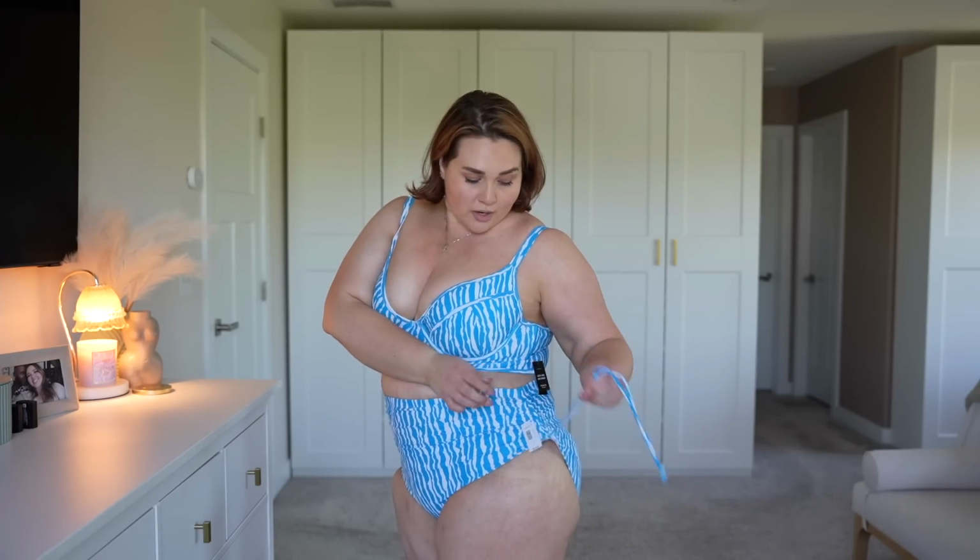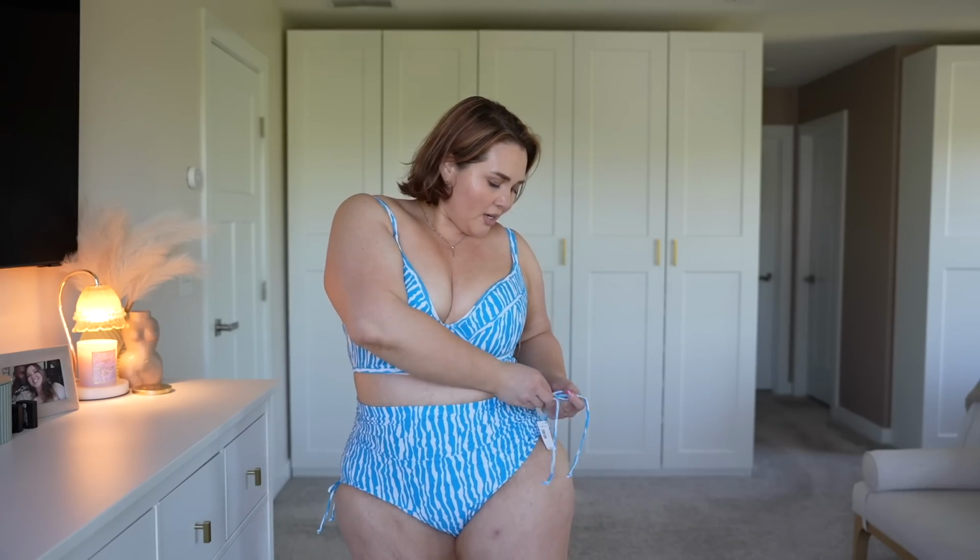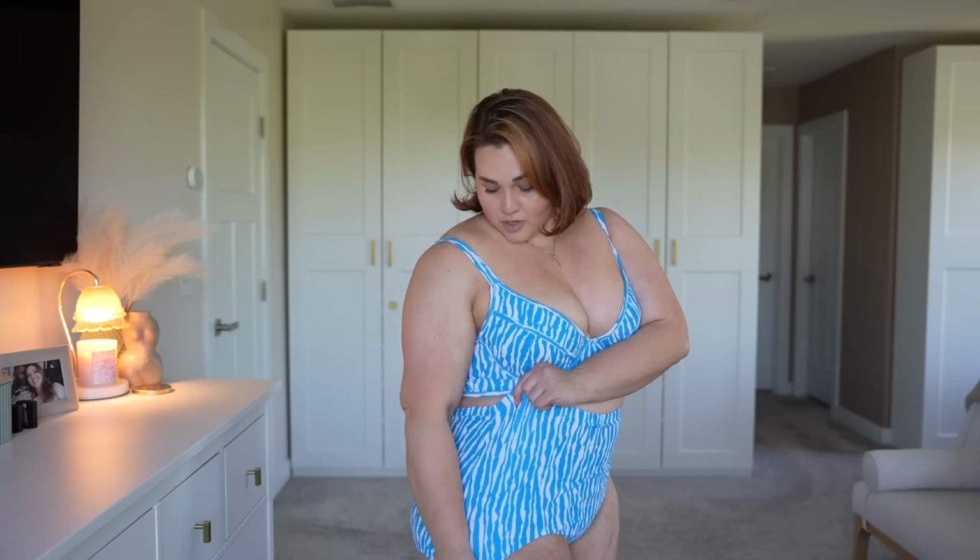This one doesn't say, I couldn't see what it said as far as the coverage, but it feels like a full coverage. But you can pull this shorter, which is something I've always loved with these ones. You can pull it shorter on the side and make it suit whatever look you want. You can also pull it way longer. I'll pull the other side longer. So for me, I like to have that big chunky piece of my thigh. I like that little thigh meat hanging out. That's a good look for me. I enjoy that. If you don't, that's okay.